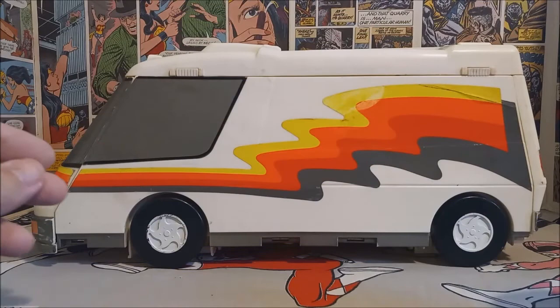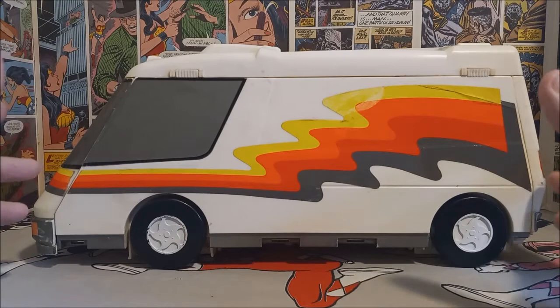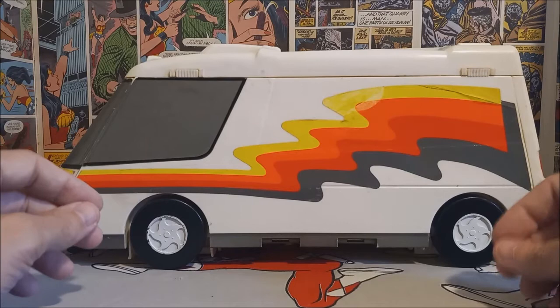Alright guys, so today let's take a look at one of the most iconic and probably awesome 90s toys slash play sets that ever came out during the 90s. And that was Galoob's Micro Machines Supervan City.